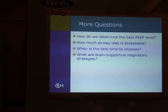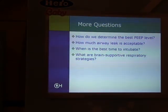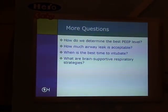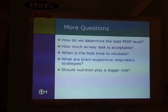And then more specifically, what are brain supportive respiratory strategies? It's going to be more of a total care, and it's everyone that touches that infant and the things that they do. We need a better bundle of care for these respiratory brain supportive strategies. And in all of our future ventilation studies, we should look not just at BPD as our outcome. We really need to be looking at our neurodevelopmental outcomes as well. Unfortunately, for that, we need a better measure, because waiting until they're two years of age to assess a baby is too long. We need to be able to assess them before they leave the hospital or at different time frames.